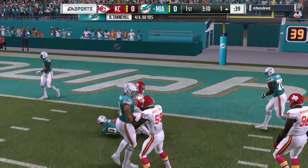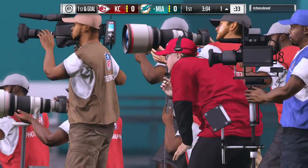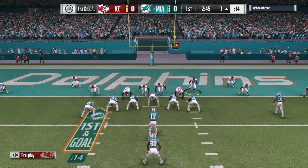Tannehill now to throw. He didn't get the touchdown, but he did get the first down as he's tackled at the one. Well, they've had a great, impressive drive going here, and that pickup ensures the drive continues. And now do you continue the drive?